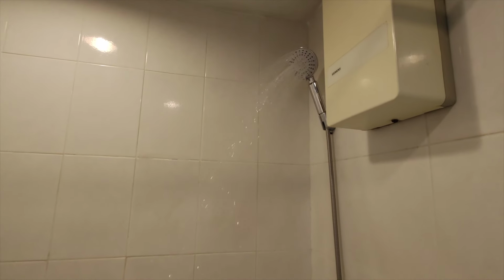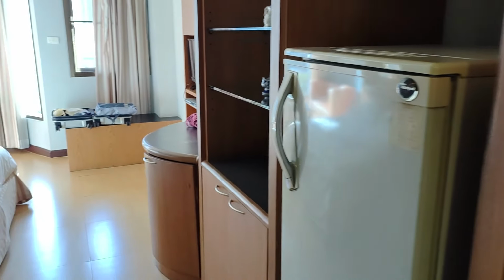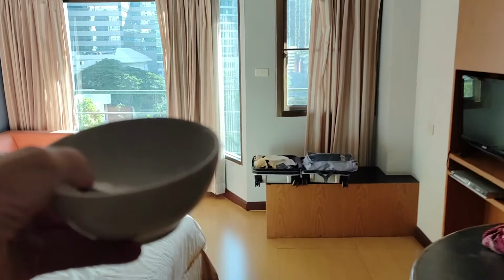It's an old school shower with tub, but it's piping hot. Fine by me. Okay, all showered up. That's another thing I like about this hotel. Besides having a fridge, they've got plates, cups, utensils, all sorts.